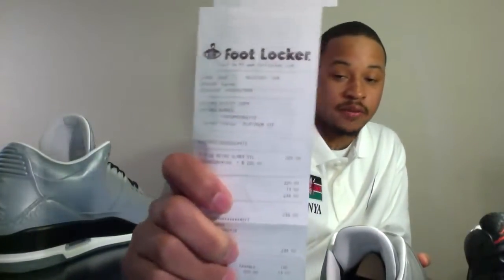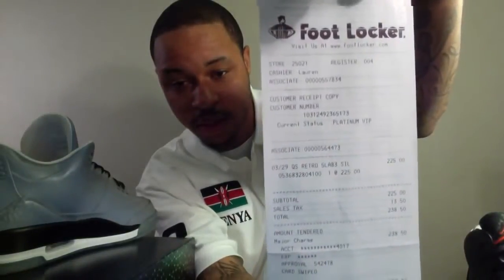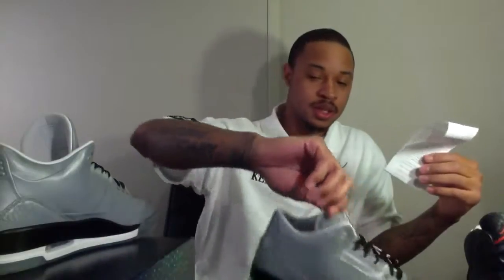Because a lot of times in the ad, they will say receipt comes with it. So this is the actual receipt from the purchase. You can see that Quick Strike Retro Fire Lab 3, $225. A lot of times that persuades you as a buyer, because especially on a new release shoe, it might be 50, 60 pairs of these. So what's going to get yours to sell versus another pair? The price and the things you send with it, like the receipt.